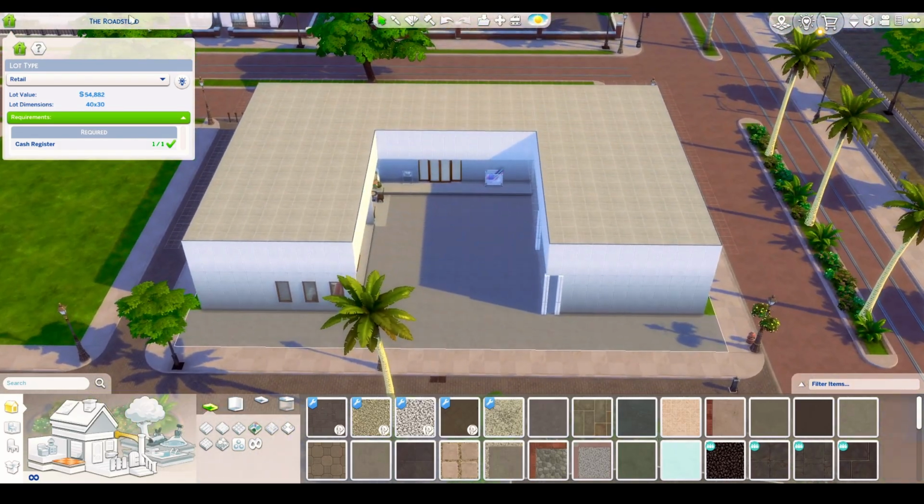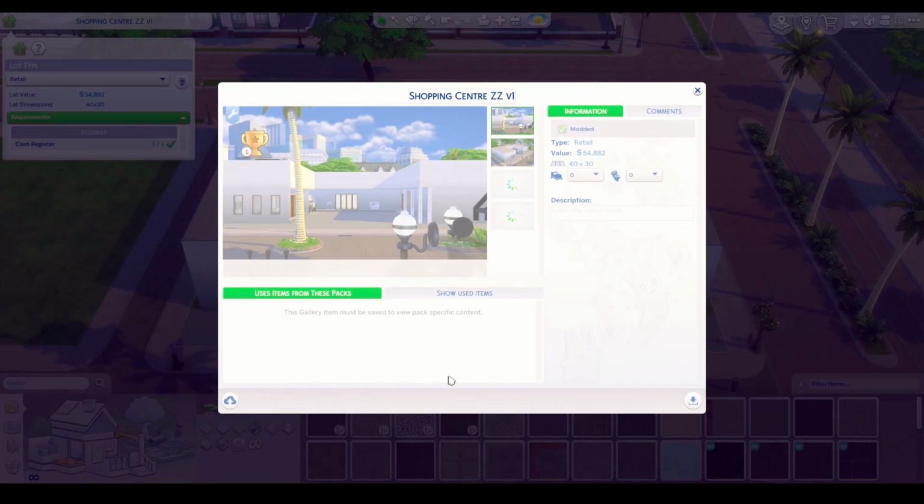But I like it. Okay, what are we gonna call it? Shopping center. This is V1, so I'll upload it. I just save it to my library because not a single person should have access.